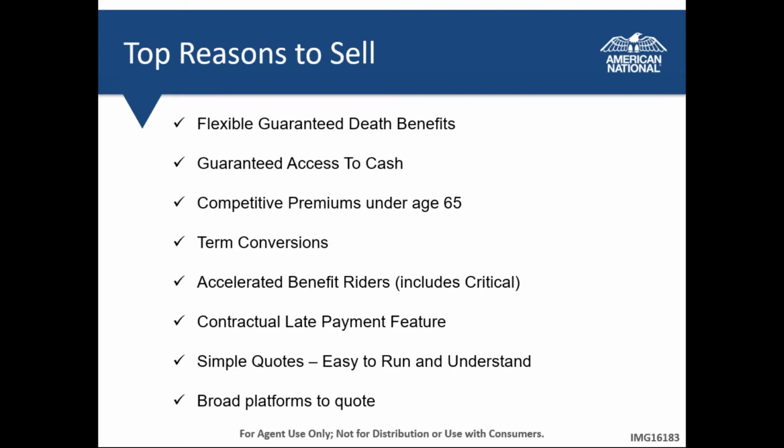We also have the contractual late payment feature with this GUL product, which is a nice benefit where we will accept a late premium. That's really important right now in the pandemic world we live in, with unemployment high. There's a lot of people that maybe can't make their payments on time, and that's understandable. We do have the contractual late payment feature with the GUL.